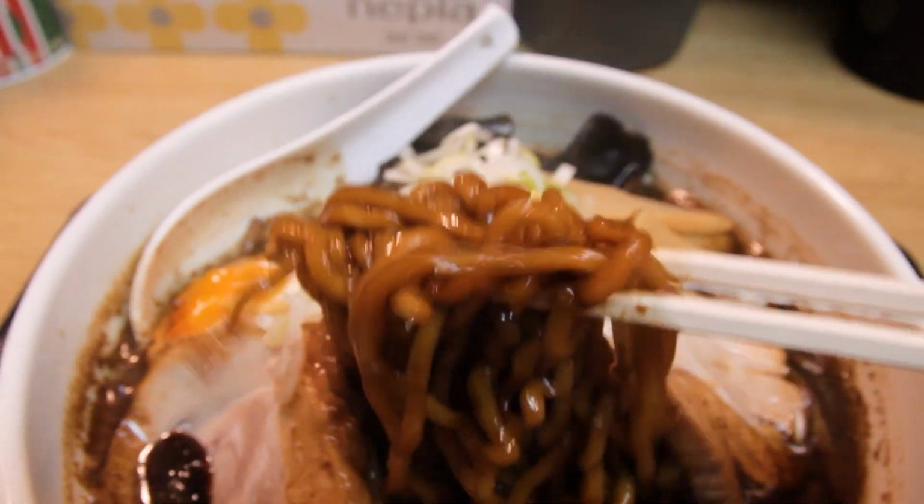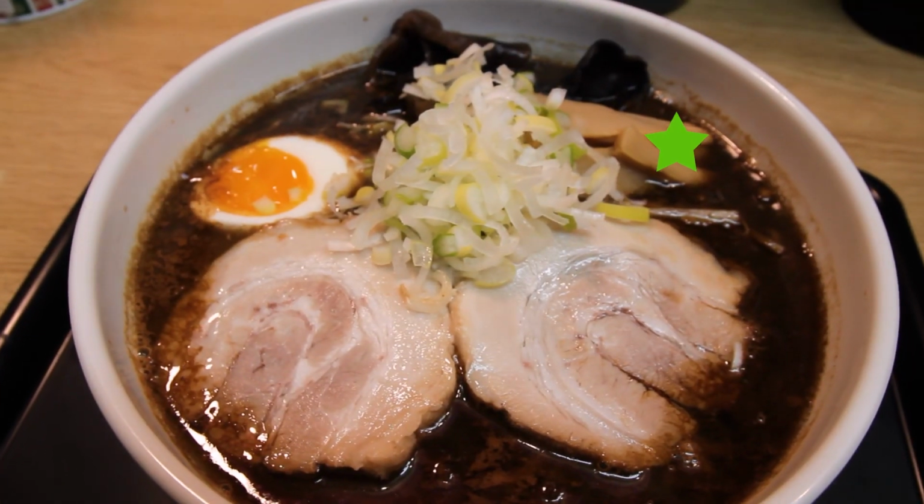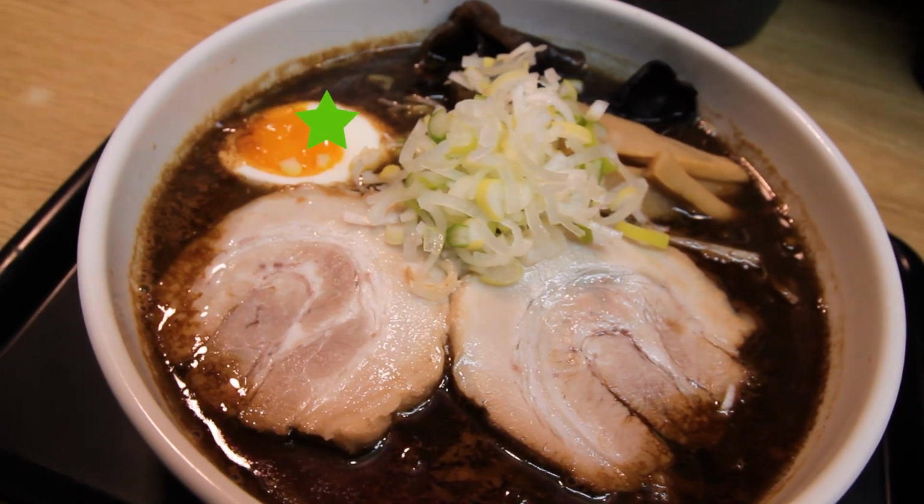In addition to that, thick wavy noodles just like in Sapporo miso ramen, nice garlic notes, although the soy sauce was most prominent, chewy bamboo shoots, super runny egg, a tasty, warms you up and fills you up bowl.